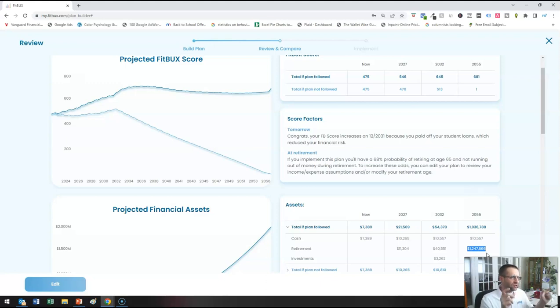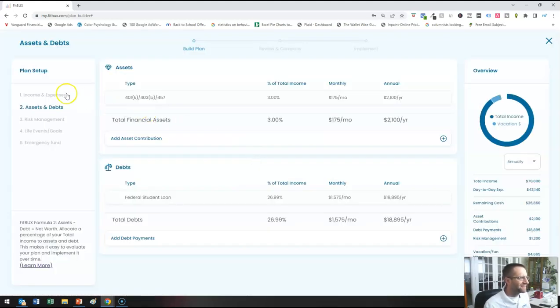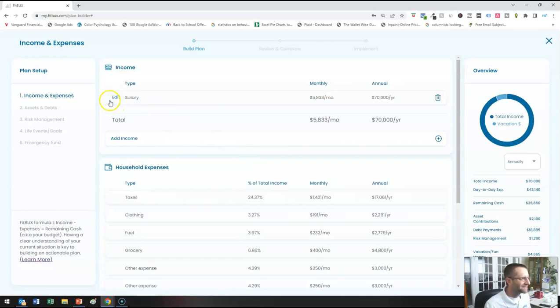Now, that's if I'm comparing two jobs of 70,000 and 70,000. Now, let's just say I have that one job that's $70,000 and they have a match at 3%, but I'm comparing it against a job where I'm actually getting paid $75,000. So I could come in here and just say, okay, $75,000. So in this example, there's a job offer that pays me more but doesn't give me a 401k match, versus a job that pays me less but does give me a 401k match.